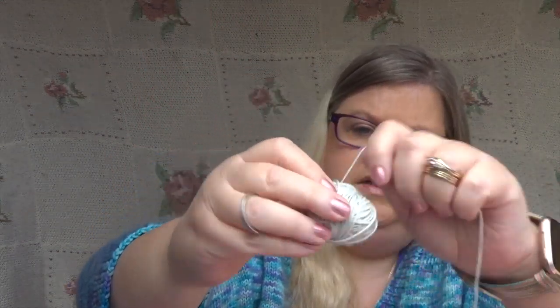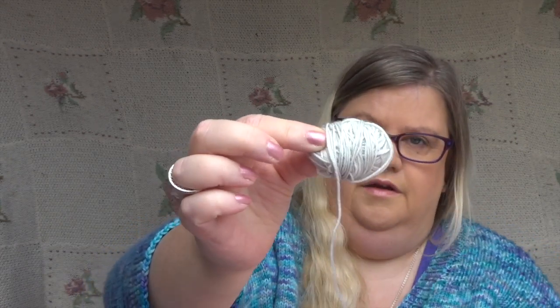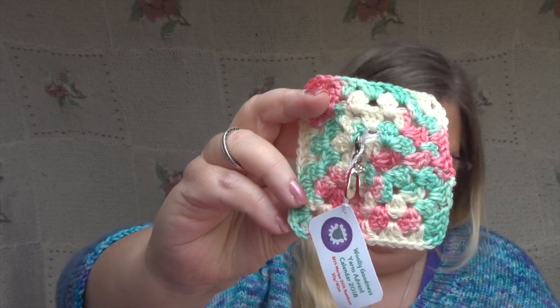And these are my next colours. And then that's my little silver mini that I found last week, courtesy of the cat. Right, so the two squares I did this week is this one, which is an advent from 2018 from Woolly Goodness. Isn't that pretty? Do you like how that's crocheted up?